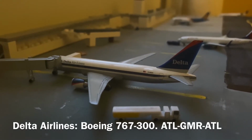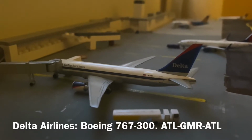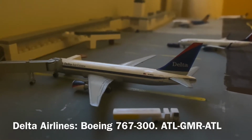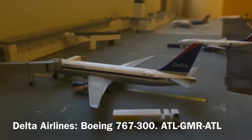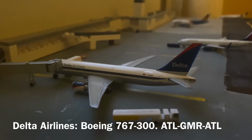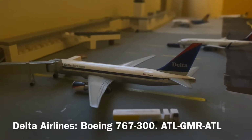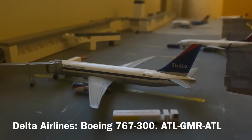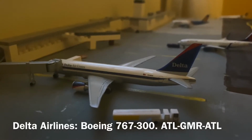This Delta Boeing 767-300, wearing the old livery and without winglets, we'll just pretend it's in the new livery and with winglets for now, but this aircraft is flying the Atlanta rotation today. This arrived in from Atlanta, and this will be departing to Atlanta. Delta sends the 767s on the Atlanta rotation to GMR, both in and out of ski season, but the 737-900 and the 767 will be swapping back and forth with the Atlanta rotation, depending on the capacity that is needed for the route.